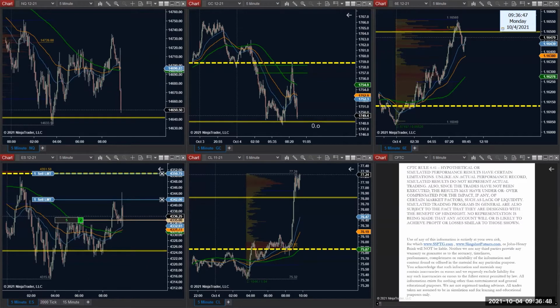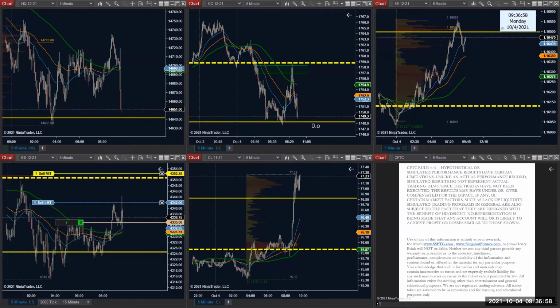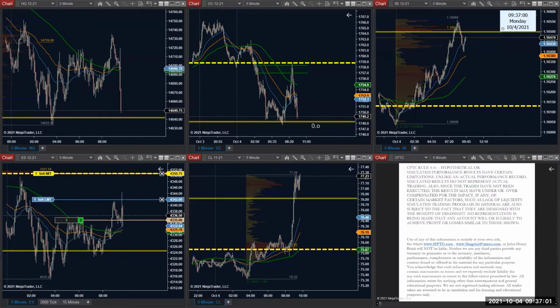The NASDAQ's going to move too much for me to do limit orders. The S&P is at least slow enough. And just because I know how that's going to work if I do that, let's just use the MIT and just get it over with now.